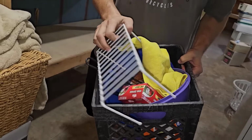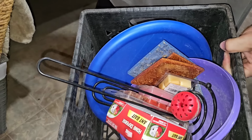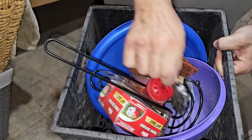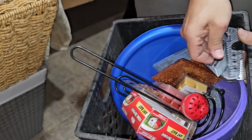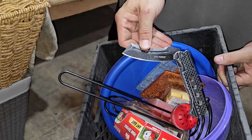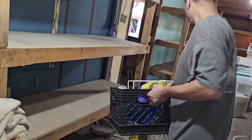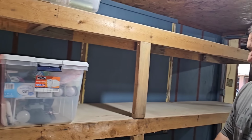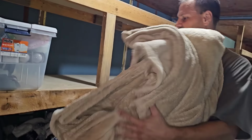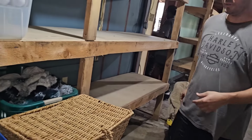Okay. I don't even know what a lot of this stuff is. Oh, look what I just found. A knife. Nice. A nice one. Why it's in here, I don't know, but hey. It's going to the schoolhouse. How you doing, Eric? Sounds like a plan. You know what? This blanket can go to the schoolhouse as well.